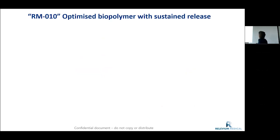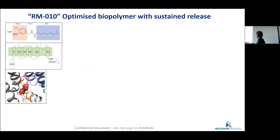So, a little bit about chemistry. As I said, we are using capsaicin as a model. Capsaicin is a hydrophobic molecule, and this is the structure of capsaicin, and this is the structure of TRPV1. Capsaicin binds through this OH and this double-bond O, and forms hydrogen bonds to the S4 and S5 segments on TRPV1. What we've done is use selective chemistry to make a biopolymer which is soluble and stabilized, and we have optimized the pharmacokinetics of that.